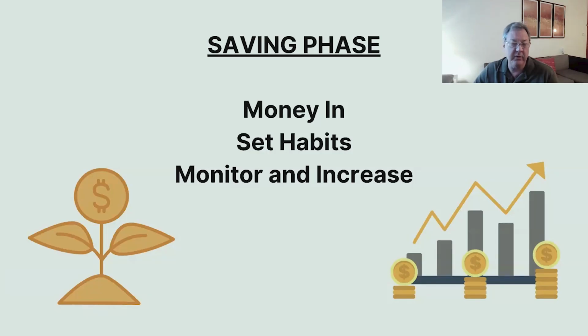Set the habit of knowing what these accounts are. Talk to your tax professionals, talk to your financial advisors. Make sure that you've got a habit of being able to put money into where it goes most efficiently. Then monitor and increase. And this is a balance.